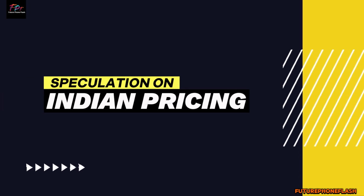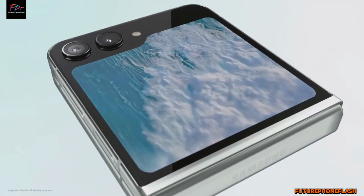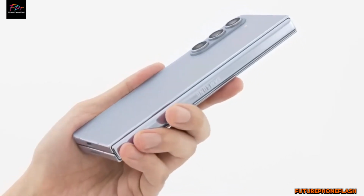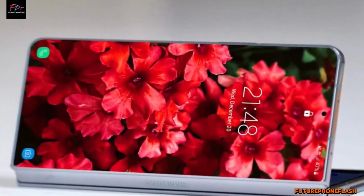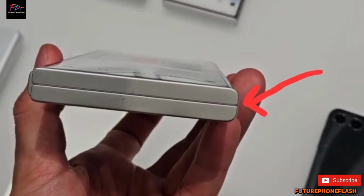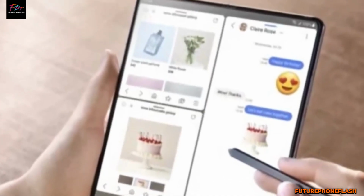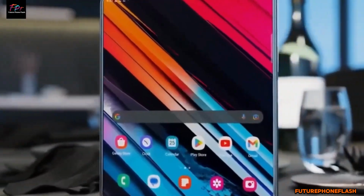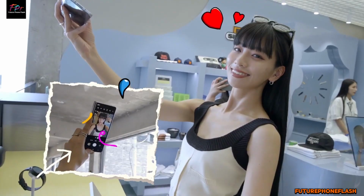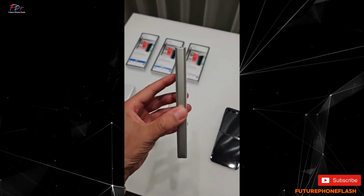Speculations on Indian pricing. For our Indian fans, the Galaxy Z Fold 6 could be priced between Rs. 169,999 to Rs. 174,999 for the base model, compared to the Galaxy Z Fold 5's launch price of Rs. 154,999 for the 256GB variant.